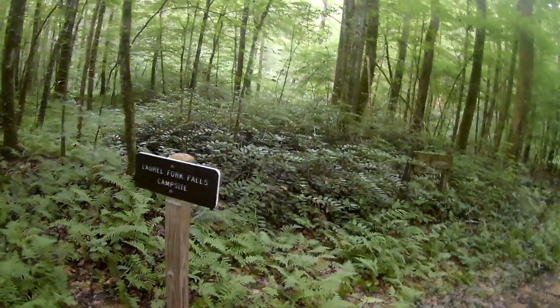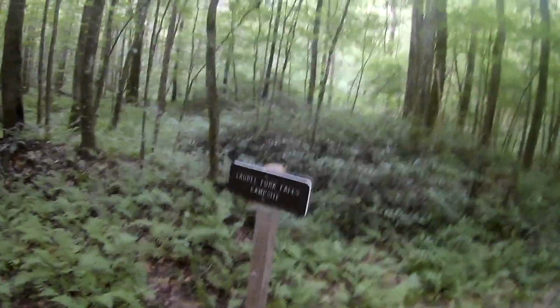So I'm going to conserve energy, not do a lot of talking, and save my comments for important information, for special sightings, beautiful things, and vistas. Thanks for coming along. Again, leaving Laurel Fork Falls campsite. Beautiful campsite, beautifully situated. I really enjoyed watching the evening sun settle over it last night and watching the morning sun steal over it this morning.